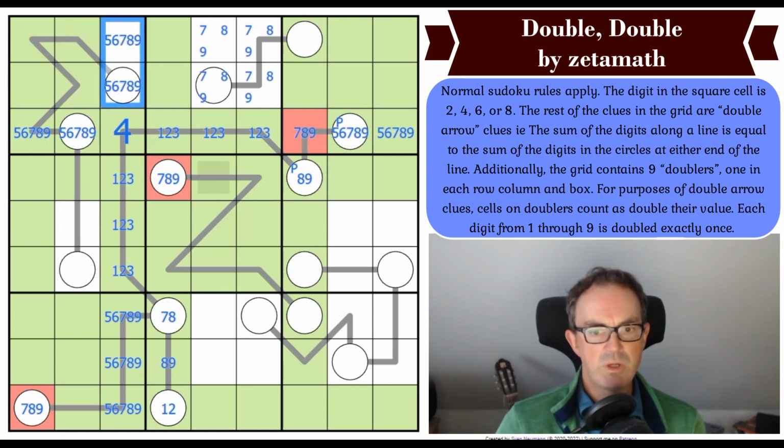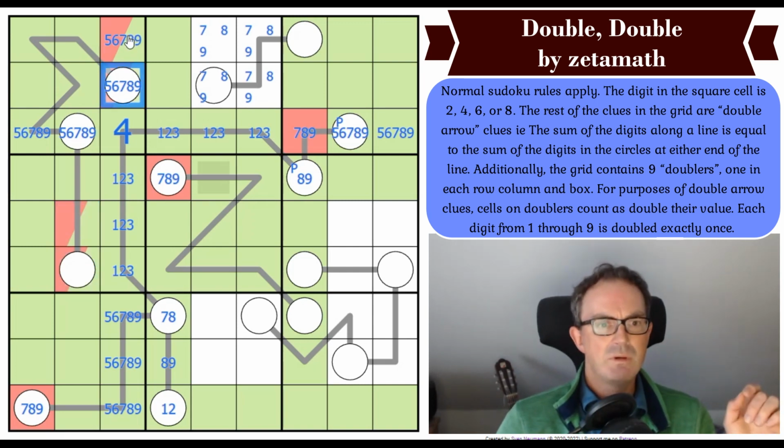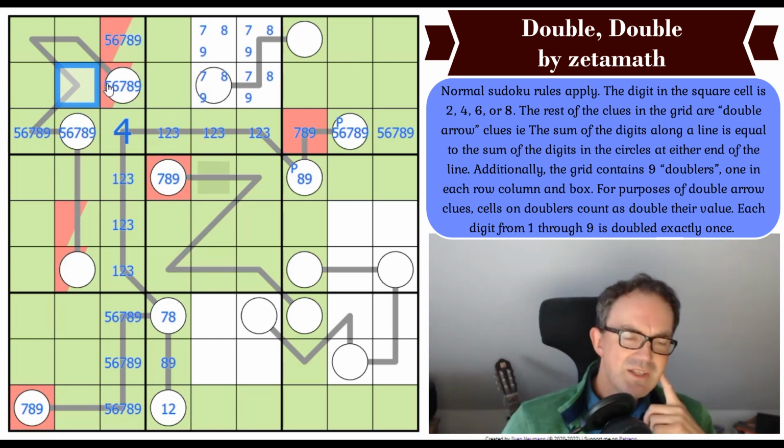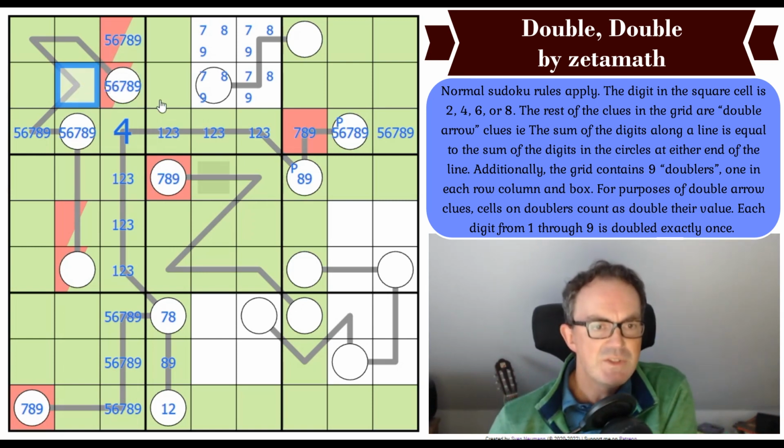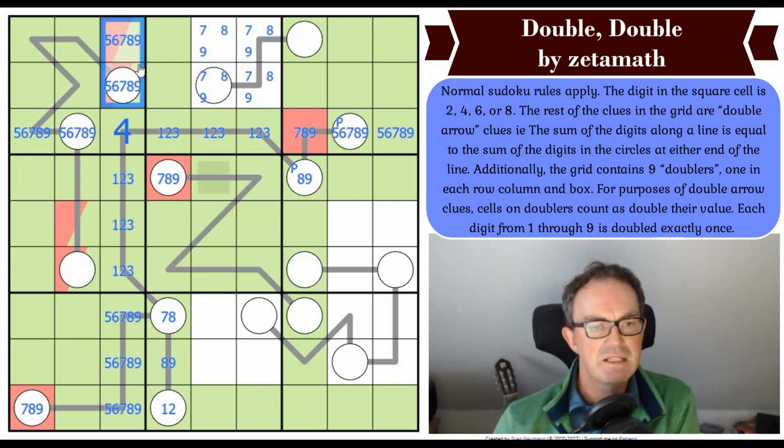These aren't. These are green, therefore. So there's a doubler in one of those. There's a doubler in one of these. Oh, this is beautiful. Right. Oh, no, it isn't beautiful. I was about to stupidly eliminate 7, 8, and 9 from both these cells on the basis of this doubler triple. But I can't. I can only eliminate 7, 8, 9 from the one of these that's a doubler, and I don't know which one of these is the doubler.